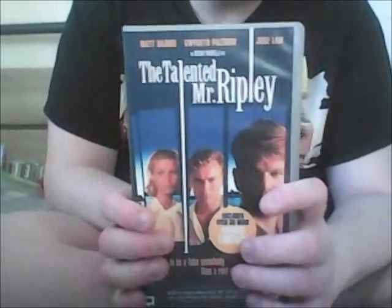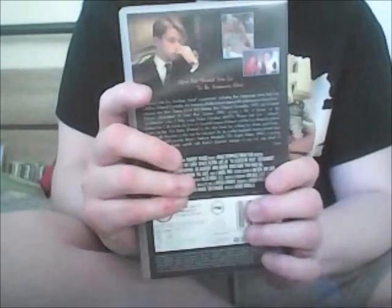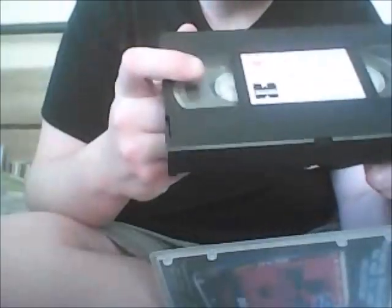And here's the next one, and it's The Talented Mr. Ripley. Front, spine, and the back. Here's a tape for The Talented Mr. Ripley. And the print date is 26th of November 2000.